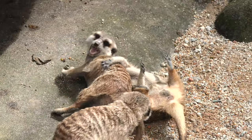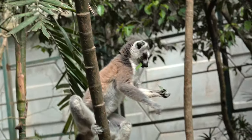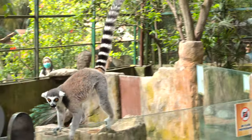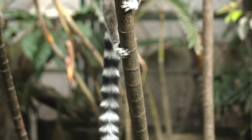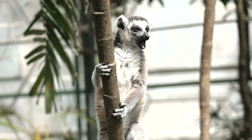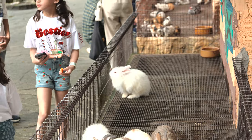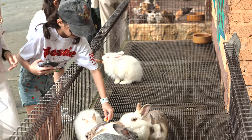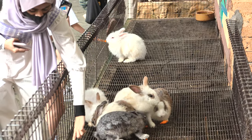As you walk by, you will find some are playing and fighting among themselves, whereas some are very active and energetic. These ring-tailed lemurs remind me of the Madagascar movie's famous song, "I Like to Move It." Do you remember that song? Petting and feeding these rabbits is also loved by kids.